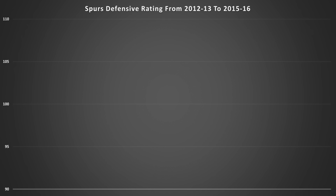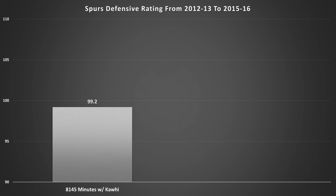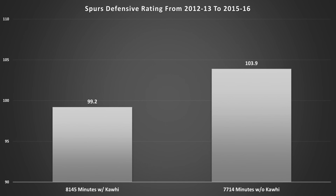Once again, using what I would consider those 4 peak years, Kawhi played over 8,000 minutes, and during that time the Spurs had a defensive rating of 99.2. And in 7,700 minutes without him, they dipped almost 5 points to about 104. If you're unfamiliar with the stat, this is points allowed per 100 possessions, so the lower the number the better.